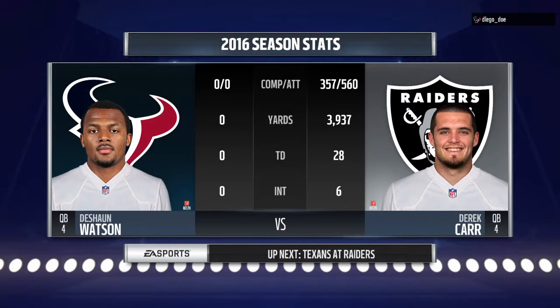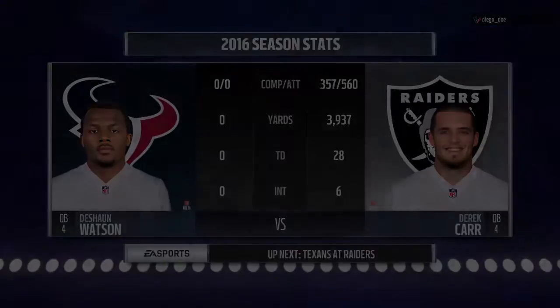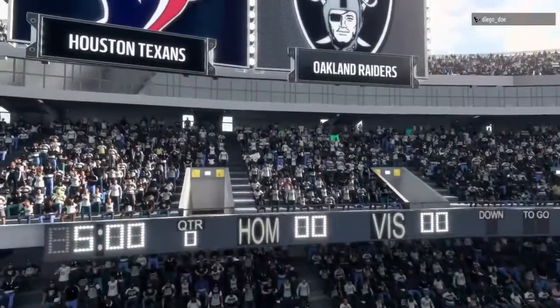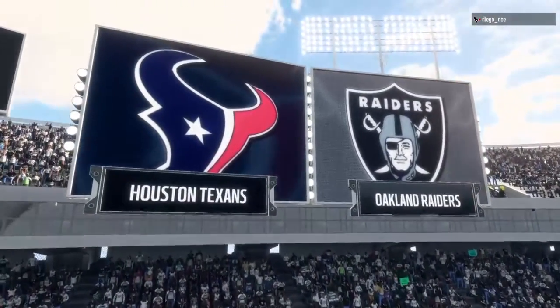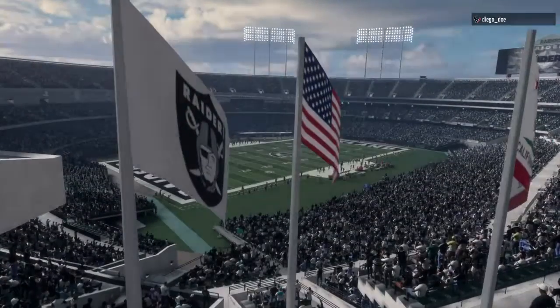Hello, everyone. I'm Larry Ridley, and this is the NFL on EA Sports. As we head towards kickoff, two quarterbacks will be on the field today trying to push their team to victory. It's Deshaun Watson's Texans going up against Carr's Raiders.